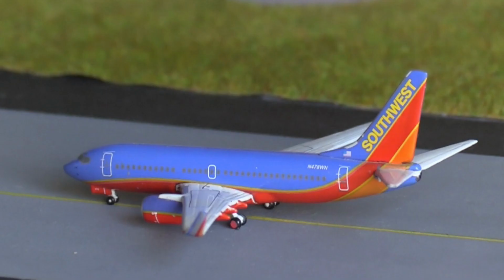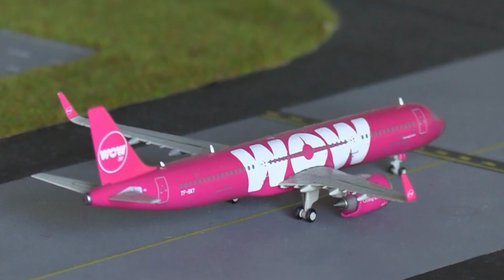Next here, taxiing down to the runway, we have a Southwest Airlines 737-700 in the Canyon Blue color scheme. He's going to be heading out to Houston Hobby. And then finally here, holding short for the runway, we have this WOW Air A321neo. He's going to be heading out to Reykjavik, Keflavik, on Aviation 2020's airports.